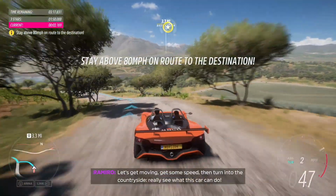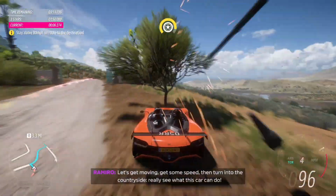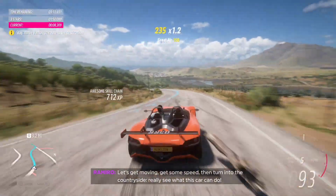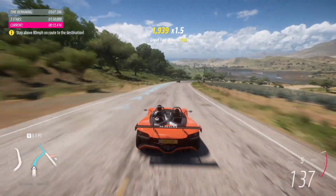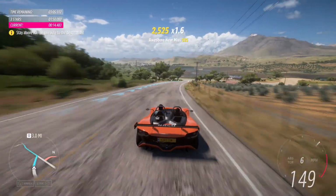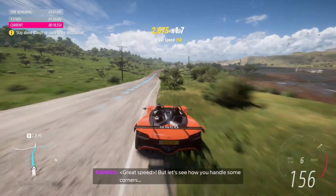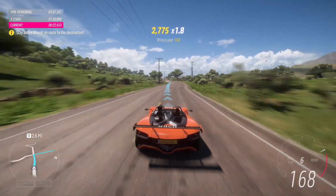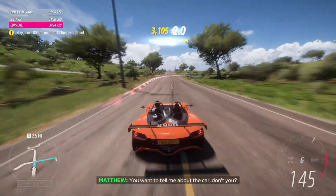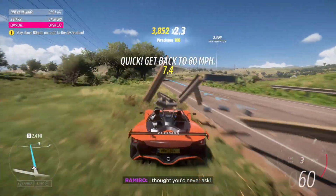Let's get moving. Get some speed, then turn into the countryside. Really see what this car can do. Yeah, great speed! But let's see how you handle some corners. You want to tell me about the car, don't you? I thought you'd never ask!